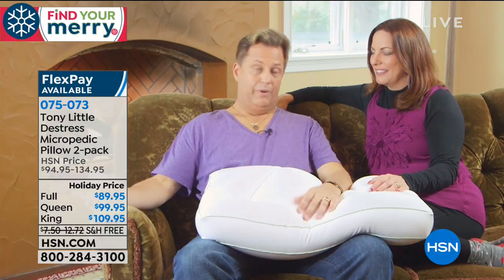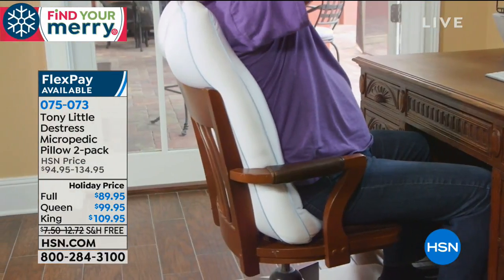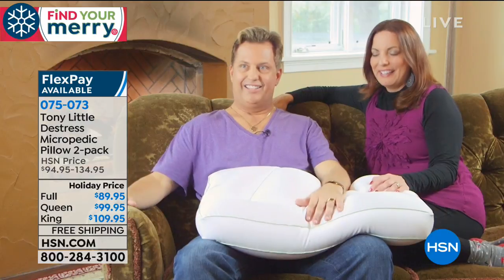We've had the Micropedic pillows for about 5 years. We started off as one, and that became a fight, and then someone else wanted one, and then we got another one, and then the two daughters wanted one, and so on and so on, and now the dog's sleeping on one. It just goes on and on and on, because everybody wants one.